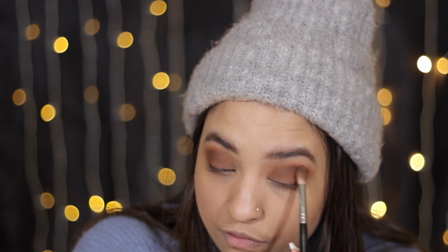Do you see how patchy this is? Never do it this way. Never ever do your eyeshadows this way. Can I use the concealer for my eyes now? I'm not technically using it as a concealer, but as a base for the shadow. Can I do that? I can, right? I can. So I'm just gonna take a little bit with my fingers.